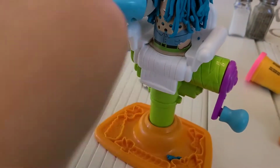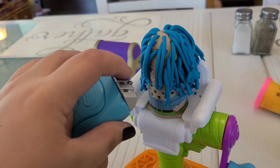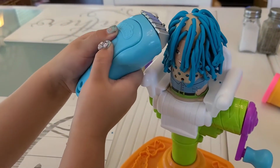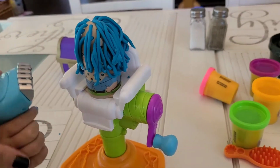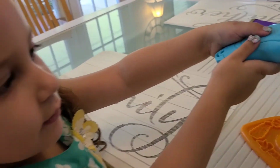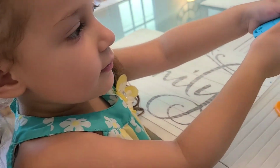It's censored. See those two little buttons here? It's censored and it only works when you put it up against the little people. You have to make sure the two dots are on the hair. Whoa! Haircut!